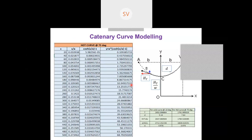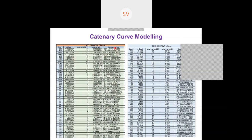Then with this tension and different spans, the simple formula for a parabola is WL square by 8T. The original formula for catenary is this one. With the help of the Excel sheet, we can find out the sags at different spans, 20, 40, 60, 80. This is for plotting the sag template. So from -500 to +500, with the help of the Excel sheet, we have plotted the different sags, and we have plotted the sag template for Panther conductor.